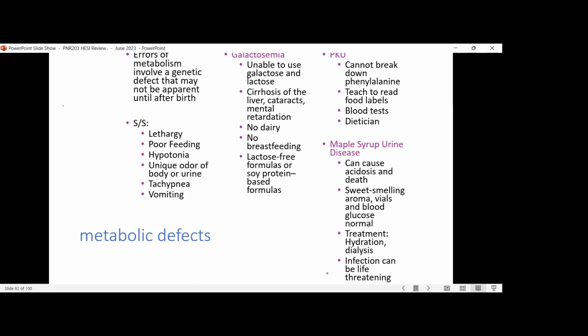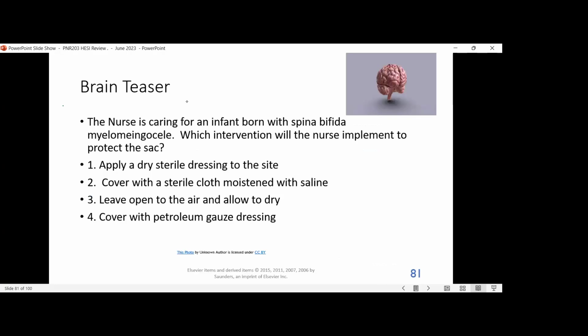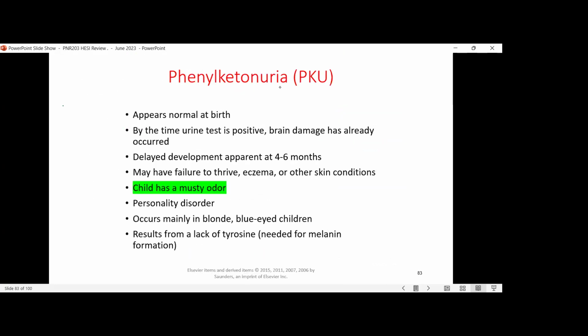But it's really life-threatening to the baby. A lot of times they have to do dialysis. They start out with hydration to see if they can help it. Sometimes they do dialysis. This can be very deadly to a baby because it can put the baby into acidosis and therefore lead to death. Okay, and let's see here. PKU. I want to go over PKU real quick because we're running low on time now.